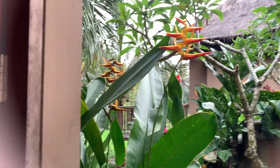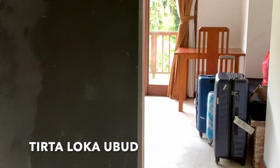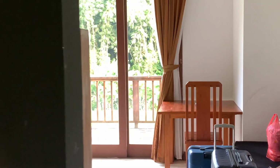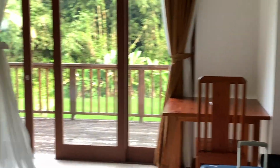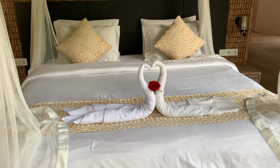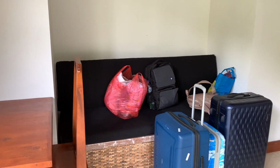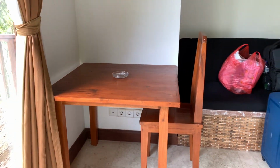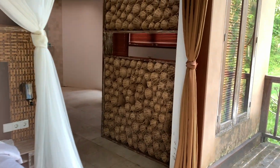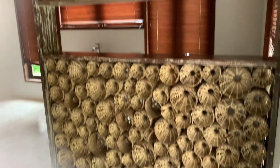Show you the villa tour here. It's really beautiful. So this is the entrance. That's the bed, and we have these really cute swans sitting here. There is a seating area here, a dining table here, and look at this gorgeous decor.